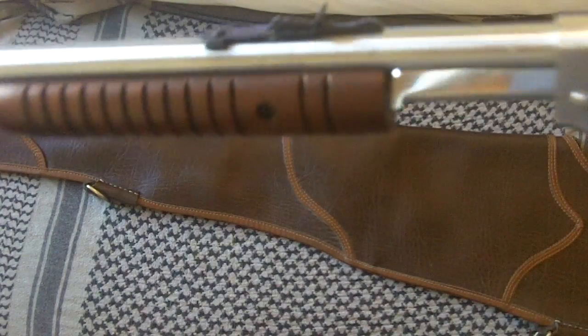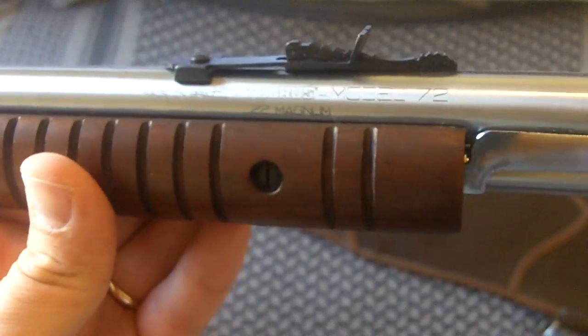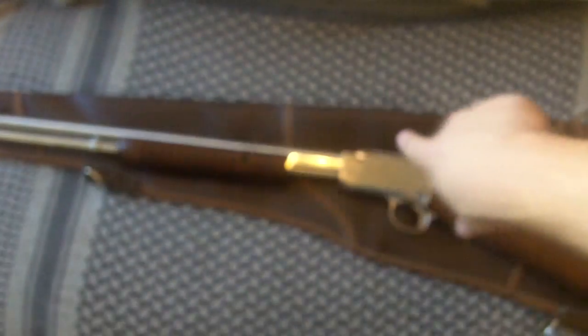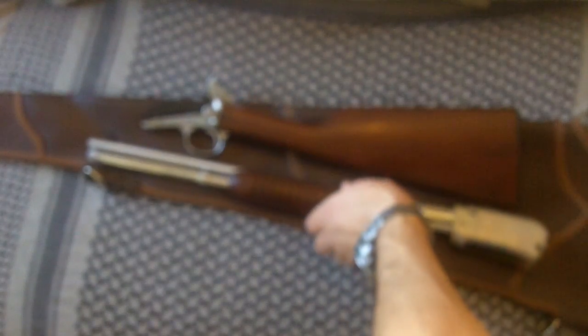This is a Taurus. Let me change that there. Taurus model 72 in 22 Magnum. Again, a short little carbine length barrel, 16 inches. It has a magazine of 10 rounds of 22 Magnum. That's pretty decent. And look at how short this is. Let me just disassemble it here. And screwing it like that, check that out. How short is that?